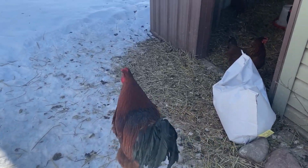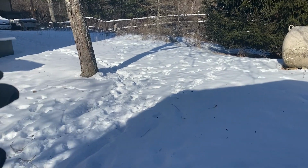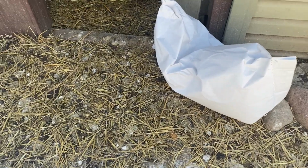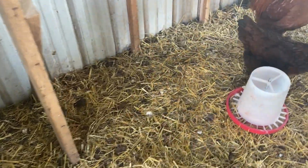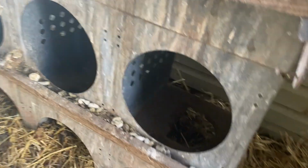Okay. Let's go check inside the coop. That's the bag I was just carrying. Now, inside this coop, as you guys can see, tons of snow out here. Kitties too. And then, starting right around this door, my chickens like to scratch out a lot of their bedding. Bedding, food, implements, like the feeders, things like that. Laying boxes. These are really old laying boxes that we inherited. But all of these things are things that you need to consider when you are looking into chickens.